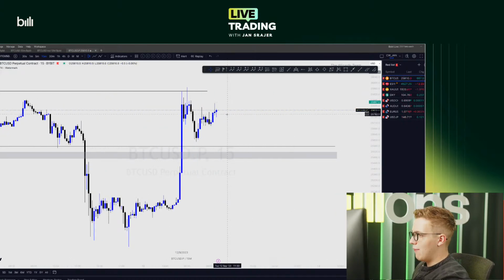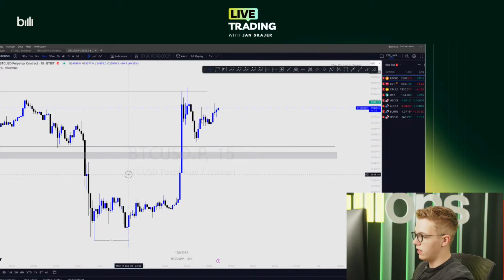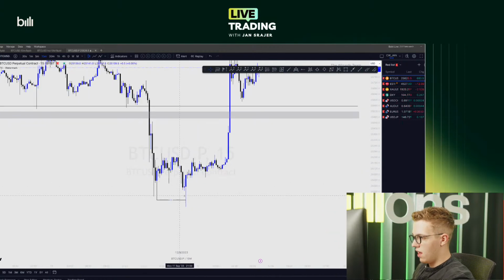So let me tell you why this trade was so easy to take, this liquidity grab down there, and why I wasn't able to take it. This one at 10 p.m., to be honest, I wasn't checking the chart in the evening, so I simply missed the trade, unfortunately. And then overnight around 5 a.m. we got the move to the upside that I was talking about. So let's break it down.